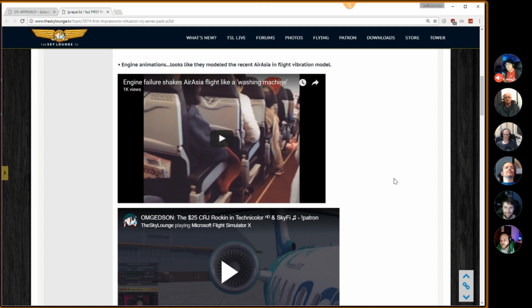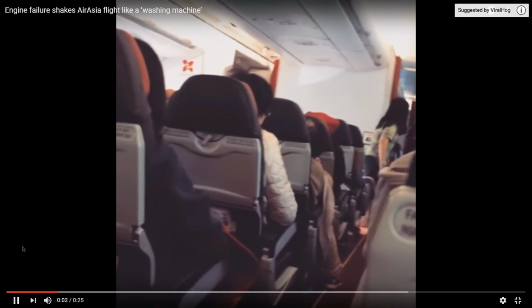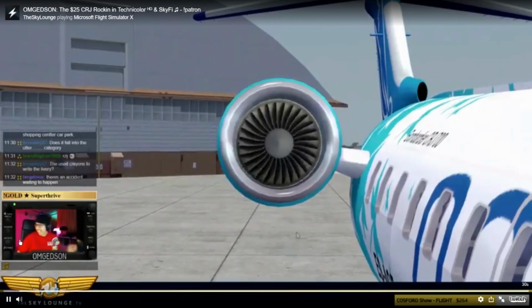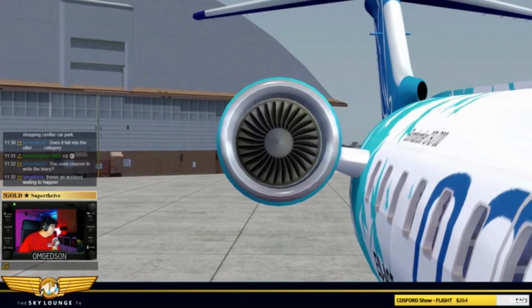Engine animations. It looks like they modeled the recent AirAsia in-flight vibration model. If you haven't seen this video, this was an Air Asia flight that people were saying was like a washing machine. One of the engines was out of whack, and it was like this for hours, right? These poor people had to deal with this for hours until the plane turned around and landed again. Well, not much different here. As I fired up the engines for the first time in the plane, look at the vibration in the engines. It's just out of control. So naturally, I played Shake, Rattle, and Roll.